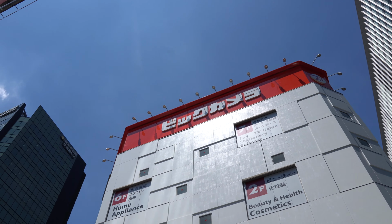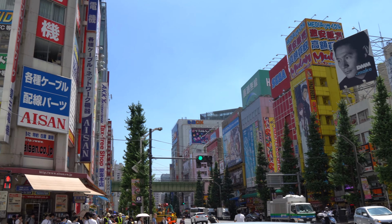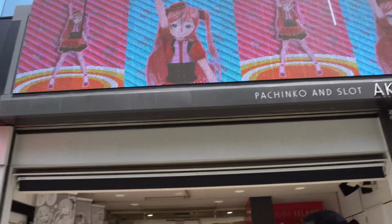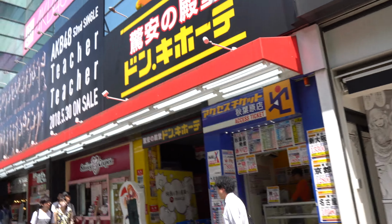Okay, time for camera store part 2. This one is Bic Camera. Right, it's way too loud to talk in there, but that is a Pachinko Parlor, which is basically a Japanese pseudo-gambling pinball type game.